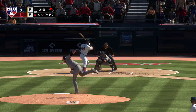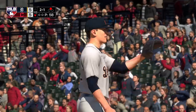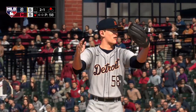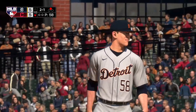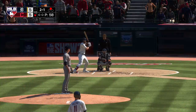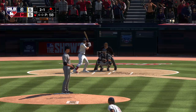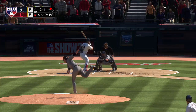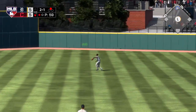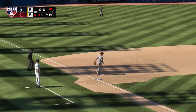Now the 2-0. That's an impressive pitch right there. If you're willing to throw a changeup on 2-0, that tells me that's a pitch you feel really confident with. Lined hard to center field. But this is unfortunately right at him in center field as he takes it in for the first out.